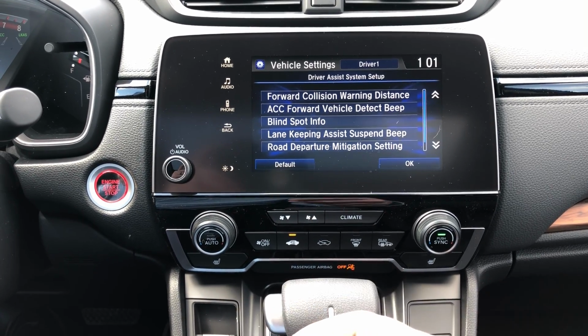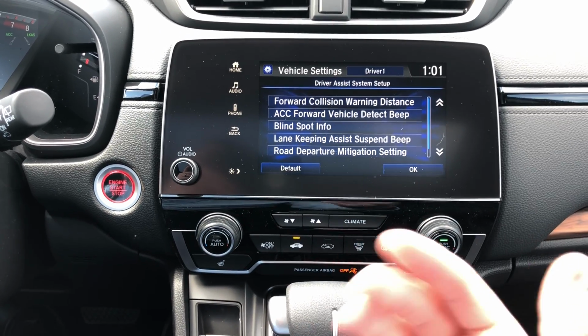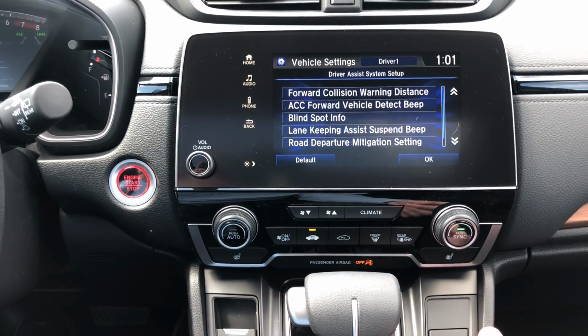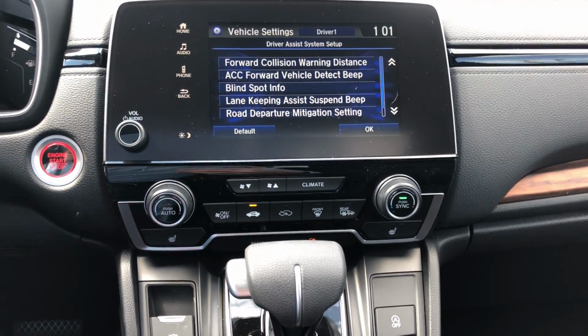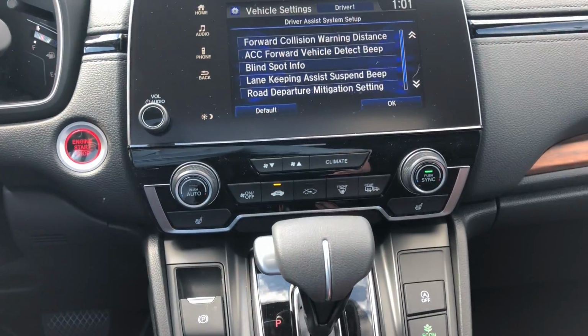Then also if you want to enable your auto walk away lock, so when you walk away with the key fob, if you don't know if you locked the doors or not, it would automatically lock for you once you walk away so much distance. Okay, so a lot of cool stuff that, if you have any questions, drop a comment down below. I'll send you a little video on more about that.